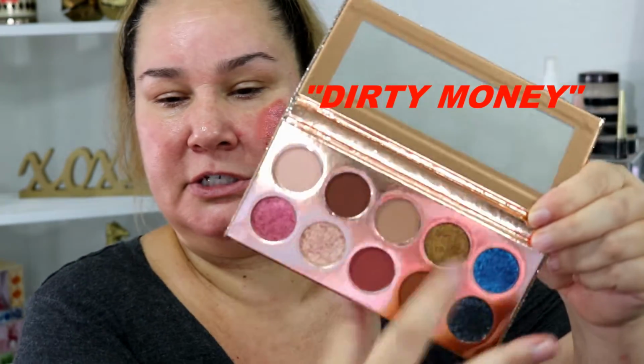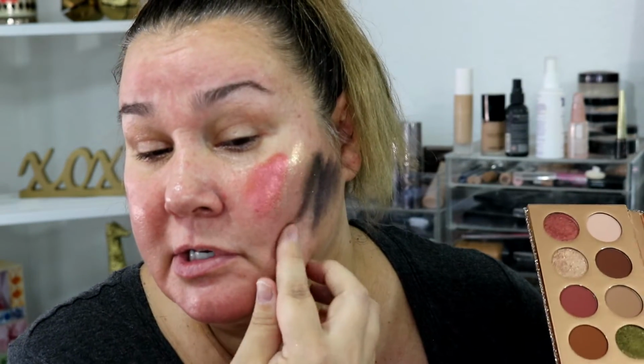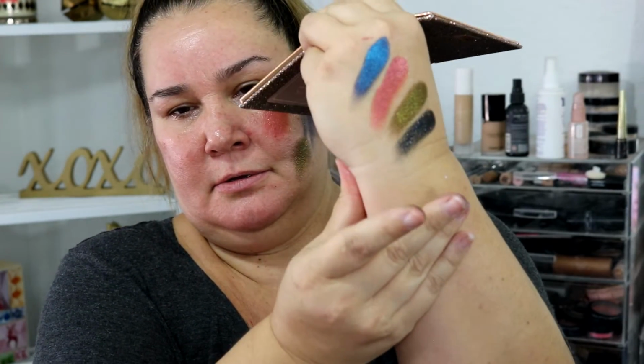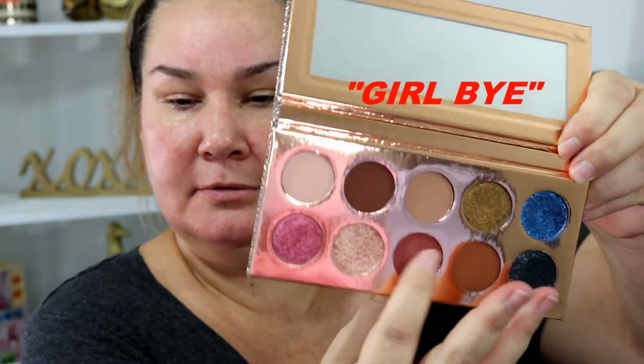This green gold, on camera it looks more gold, but it's more green in person. Let's just do it right here, a little bit on this little guy. See there, it looks kind of more green. Let's put this Game Over next to that. I already did the blue. 1, 2, 3, 4. Let's do Just a Kiss right next to that one. So those are the five sparklies. And then you have the mauve. Let's go on the other side here.